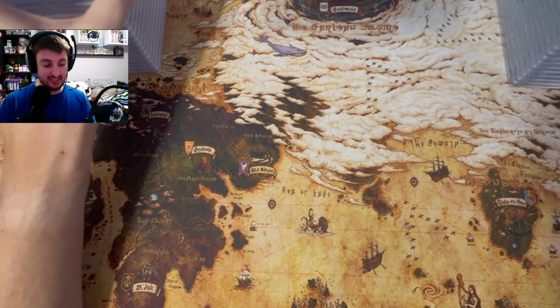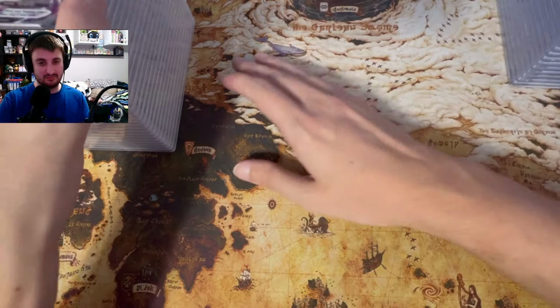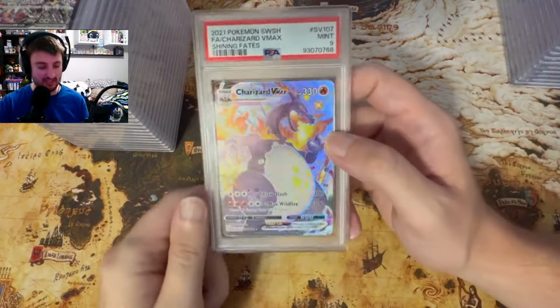So I'm actually keeping quite a bit of those 10s, so normally I try to sell them all. Gonna be keeping a lot of them.